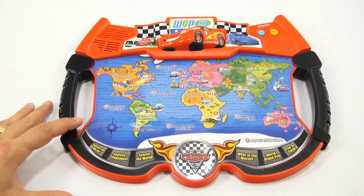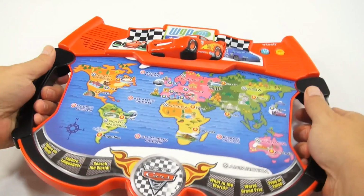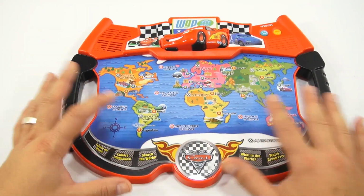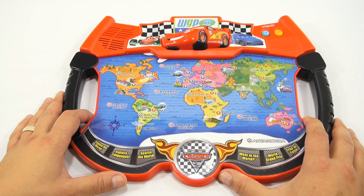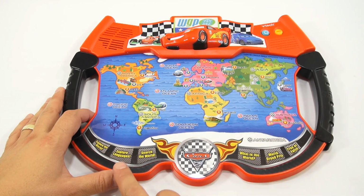All right, so we played it, and I think it's actually pretty neat. It has handles like a steering wheel here, see that? And it's a pretty nice size, colorful, and you get to learn your geography while hanging out with Lightning McQueen. It's the Lightning McQueen Atlas from VTech. I think I did most of this stuff.